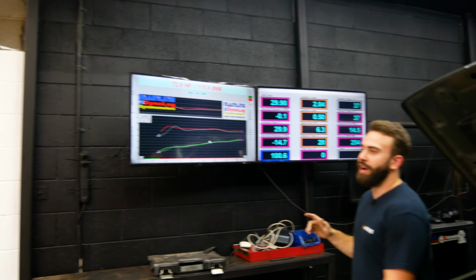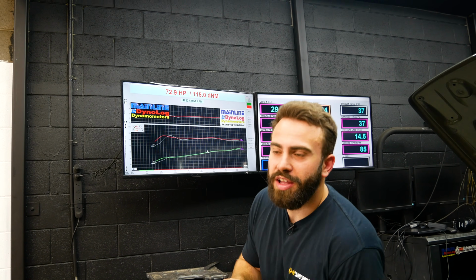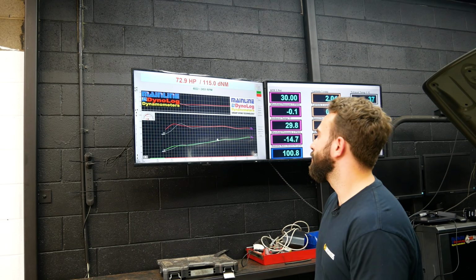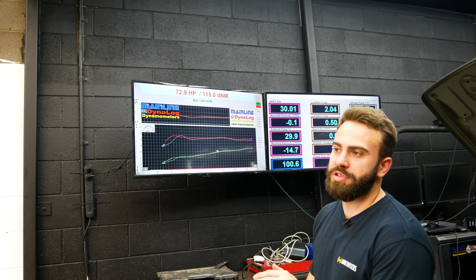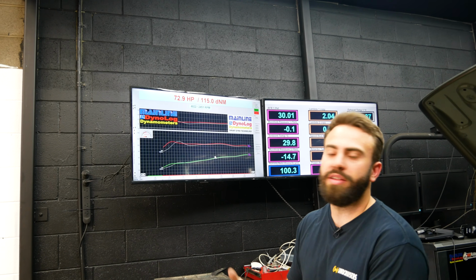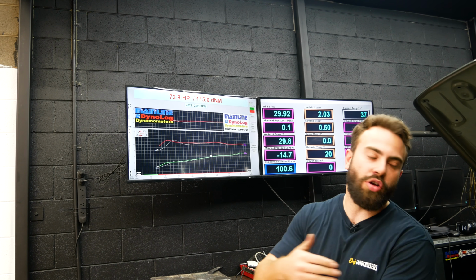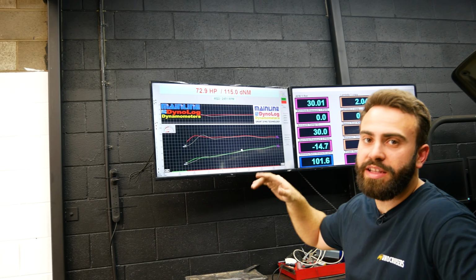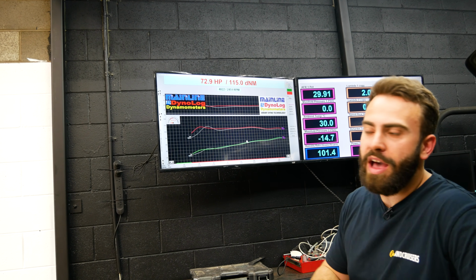Couple things to point out there. I had to do a couple runs on it because at the start the ramp rate wasn't right, there was a little bit of heat, and it just wasn't working out. So I ended up adjusting the ramp rate, which is how quickly the vehicle accelerates on the dyno and how much load is applied to the dyno to actually load the engine up properly. Ended up finding that sweet spot there.